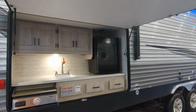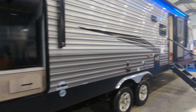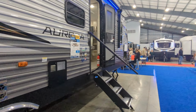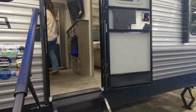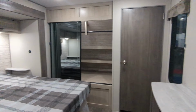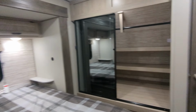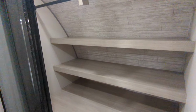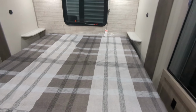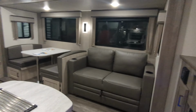There's another one right beside it. Kind of pretty much the same outdoor kitchen, grill, sink, refrigerator. Only has one entrance. Got a bigger master bedroom. Here's your closet. There's your washer and dryer hookup. All right. Goes out. There's your kitchen, living room.